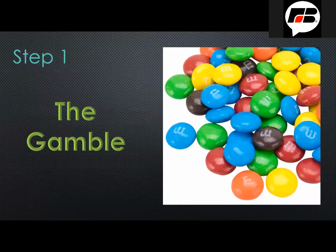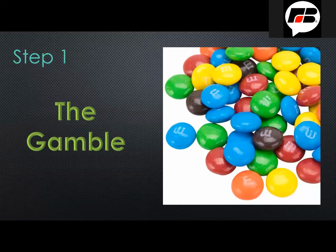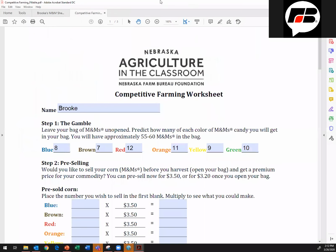That brings me to our game, the gamble. I want you to pull out your worksheet now, and I have it pulled up here as well. We are going to do this together. I can pull it over here. And I want you to take your bag of M&Ms. You are not going to open these. Do not open your bag of M&Ms yet.